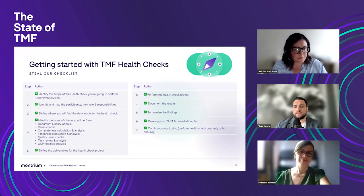And Donatella, obviously there's a lot of different checks that Christina mentioned here. Is it essential that all of these be done, or are there ones that maybe you would recommend starting with if we have a team that doesn't have a ton of resources or experience to perform these types of checks? So I think that, as Christina mentioned before, the cross checks are really important because they're the basis to understand if all the pieces of the story are there.